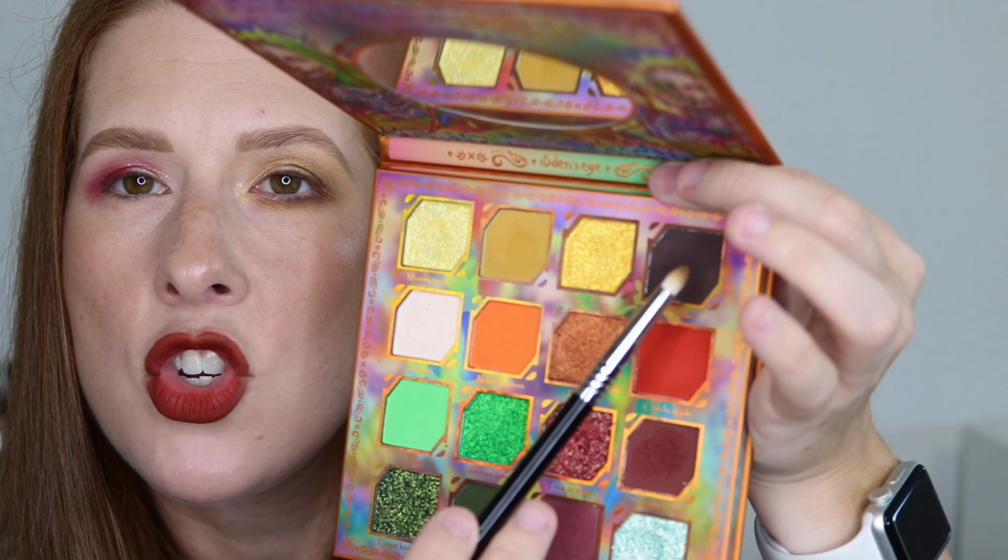Maybe I'll go, I just don't want to put the reds underneath, you know what I mean? Like, I don't want to look sickly by doing the reds. Maybe I'll go back in with this shade right here in Goblin, but I'm going to take it on my pencil brush. Let's try that. I don't really want to do the reds. I'm afraid that it'll be too sick looking on my lower lash line.